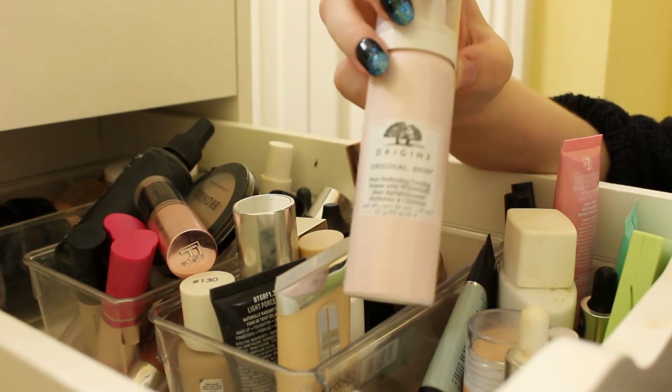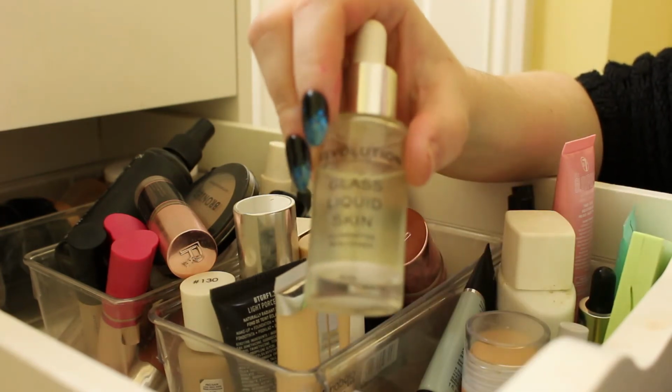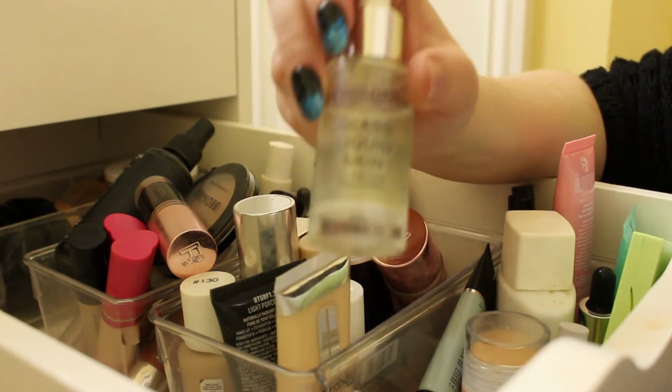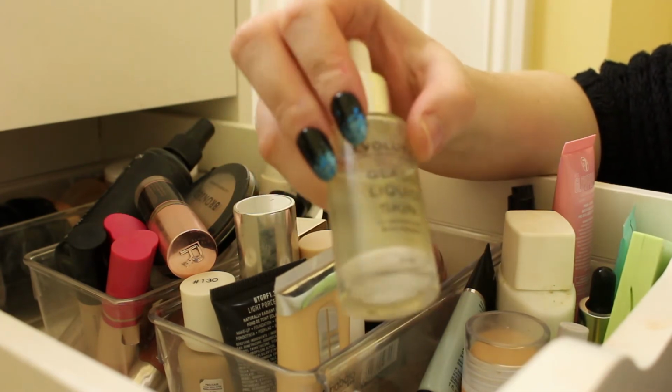I quite like the effect, it's just fun, so I'm keeping this. I have the Glass Liquid Skin Primer from Revolution. I'm gonna put that in the project pan because I don't mind this, but I just forget that I have it and I never use it, so let's try and get this finished up because it's not the worst product in the world. It's not my favorite, but I didn't mind it.